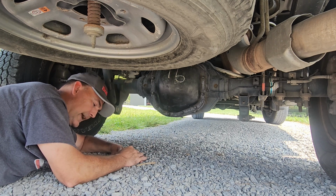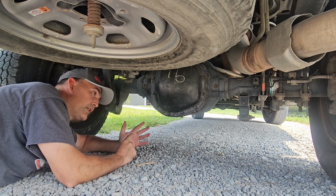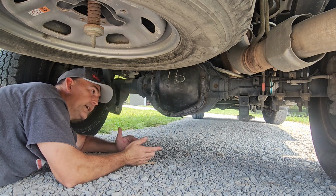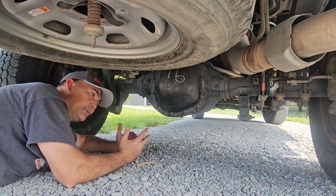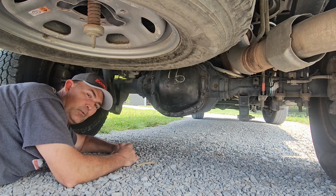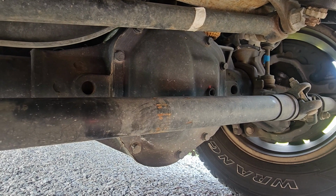on which fluid you should actually use on these, despite the fact that the manual used to call for 140 on this axle, and in these later years, they've switched to 90 weight on the same axle. So now I got to figure out how to do the front. I wish it had a drain plug on the front, but I don't think it does. Yeah, doggone it, there's no drain plug on it.